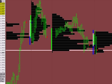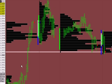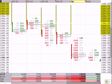There's a shot of the profile. See if I can move it. I think you can still see that. You can't see the close though. This is Friday. That's Globex over here. And you can't see Thursday. It's out of the picture. We'll move our stop down to break even.